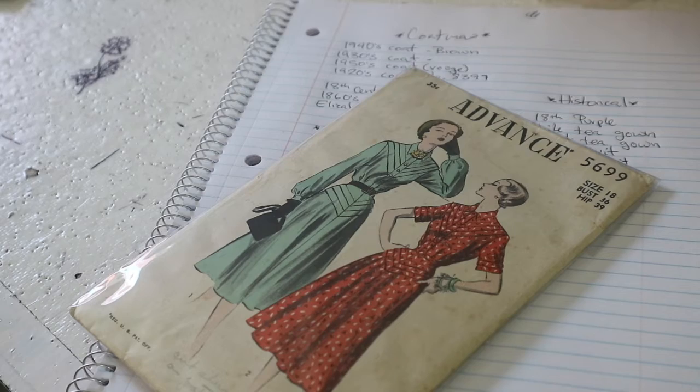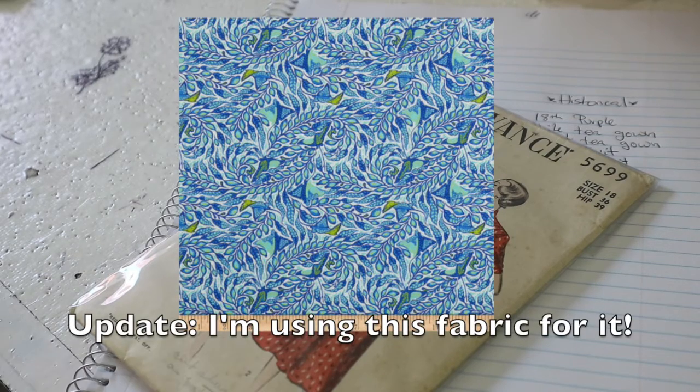So I'm not really sure what I'm going to do with this pattern, but I would like to follow it and do a vlog about it as a bonus project for the 1950s.